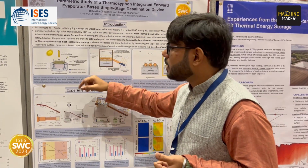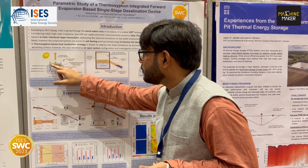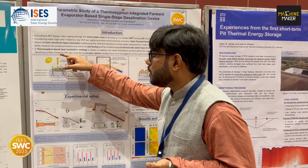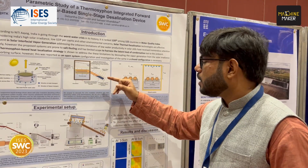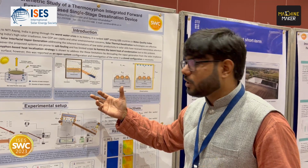The second disadvantage is that after a few hours of operation, the salt accumulation blocks the solar absorbing surface, which reduces the efficiency drastically, and there is no scope of latent heat of condensation that can be recovered to increase the water productivity. So here we propose a thermosyphon integrated heat localization strategy for the first time.